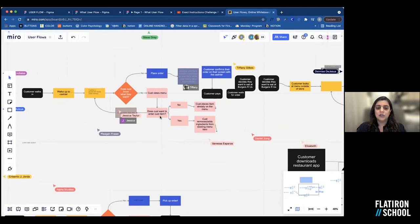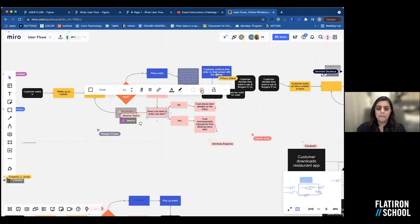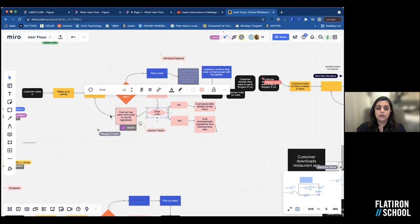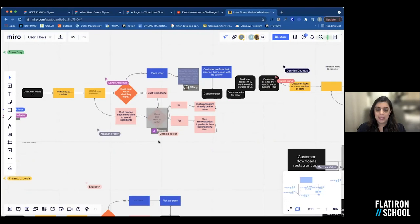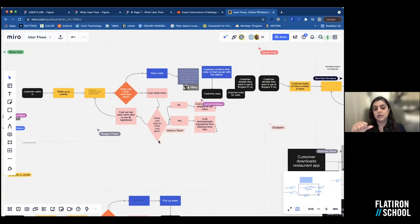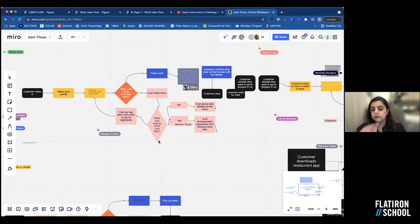All right. So I would just say this is actually going to be a diamond, right, guys? It's not going to be a square. Does that make sense? Does that make sense, guys? If it's a question, if it's a decision diamond, you want to make sure you use the decision diamond. Okay.